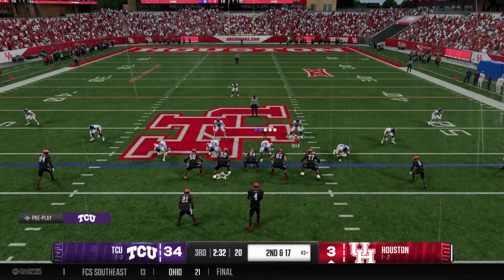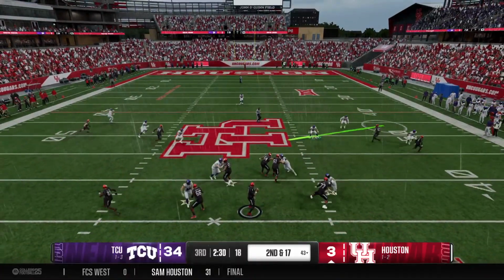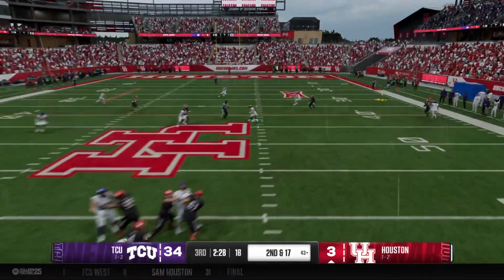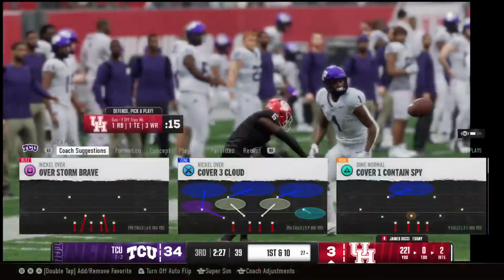They'll line up for a 2nd down play. He's looking to throw. Going for the big play. Catch inside the 30 and still running.